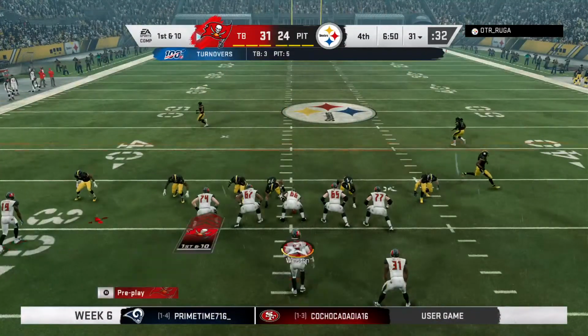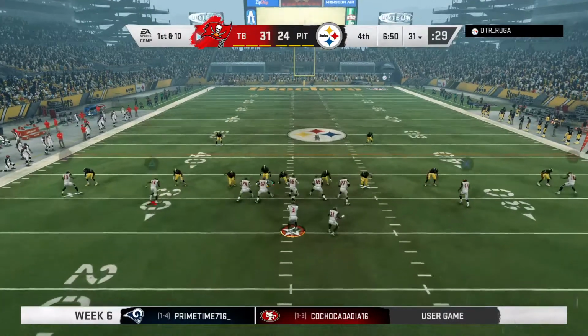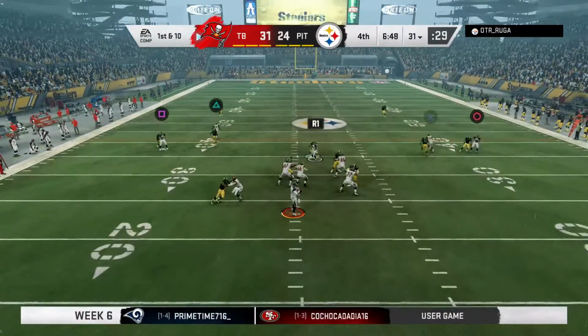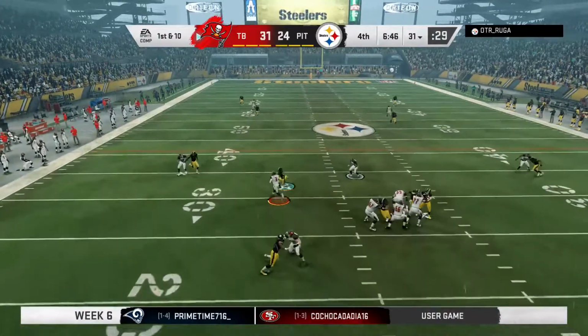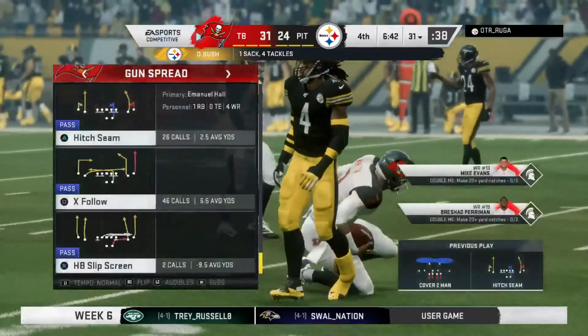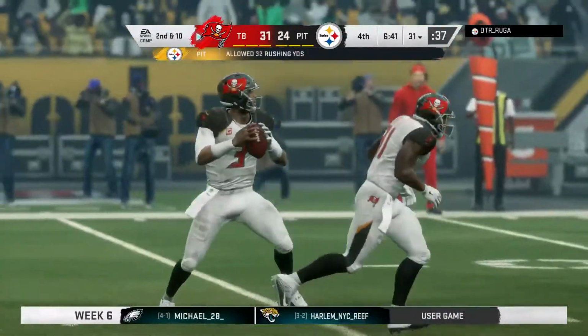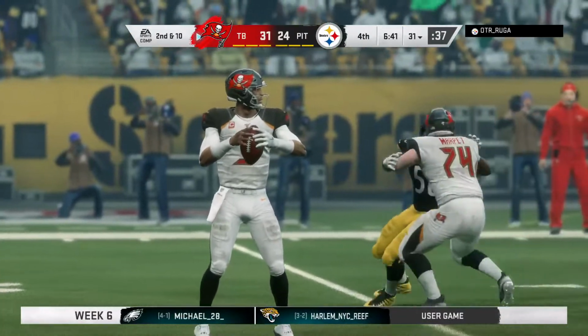The Bucs offense set to begin their next possession. They have the lead, obviously, late in the game. I guess the good news for them is if for some reason they would make a mistake, a field goal does. And the pressure gets there, and Winston goes down. Devin Bush able to get in there and drop him behind the line.